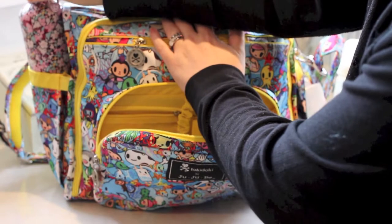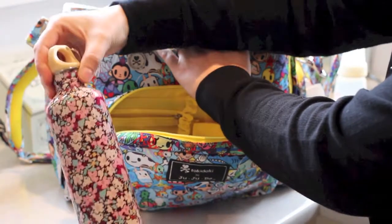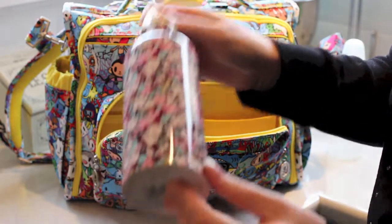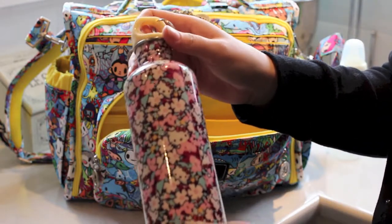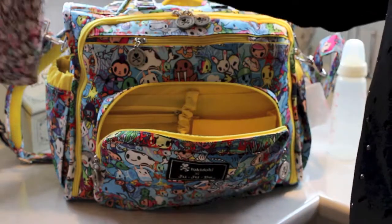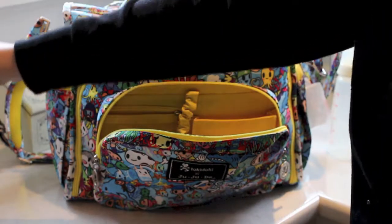Before I get on the other side of this, I've got my Hello Kitty water bottle. It's a stainless steel one. I put water in here and I share it with my son, who doesn't mind sharing germs, and it's great. So that's a big bottle, and it sits in there perfectly.